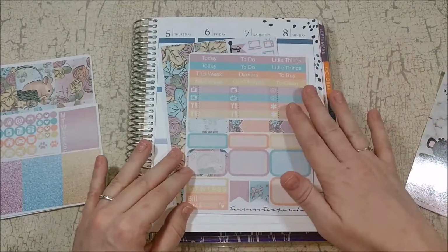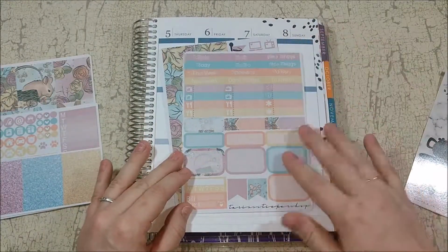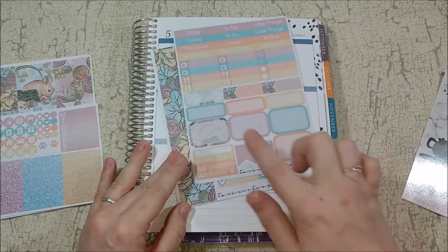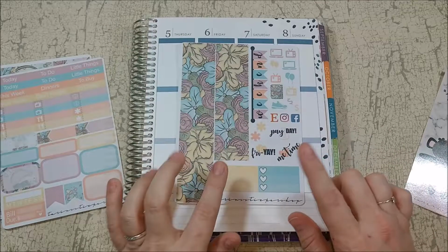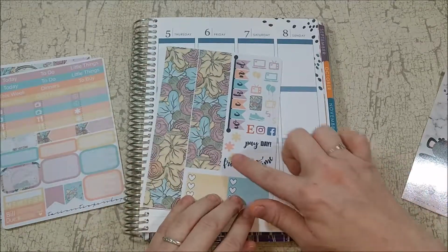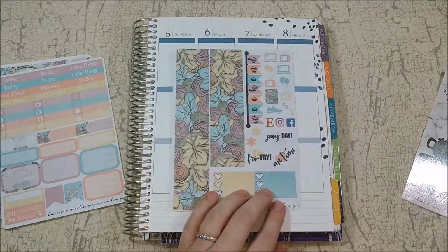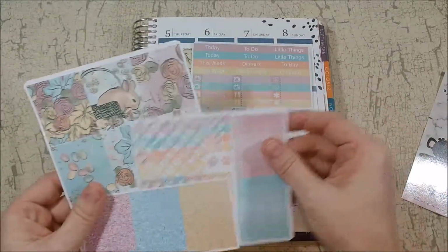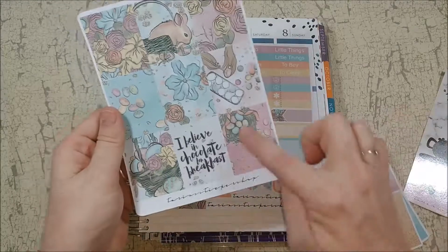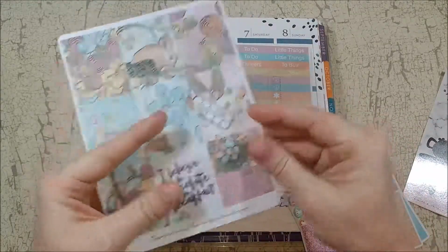And then this page here has some little things, some various headers, all of your boxes, appointment labels, a habit tracker, and a build do. And then this has your bottom washi, 3 heart checklist, and then your weekend banner and functional items. I really appreciate the way her mini kit is set up because I still get, oh, this box here is all washi. It's cut washi here.